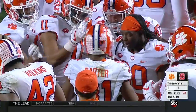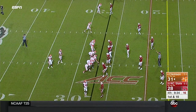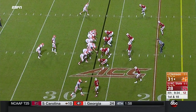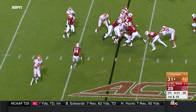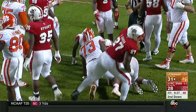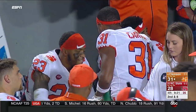Christian Wilkins letting Ryan Finley know all about it. He is juiced. Ryan Carter. Big interception with 9.5 minutes to play. And now Clemson is going to start off at the 27 of NC State. Feaster just 2 yards there. For Ryan Finley, only his second interception of the season.